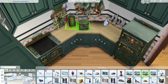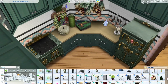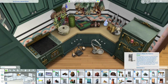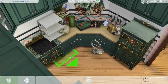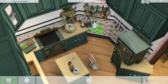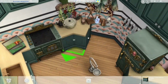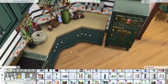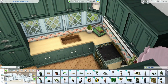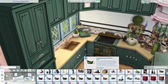We've got the oven, the fridge, the sink, and I'm obsessed with this color of cabinets. It matches so perfectly with the Realm of Magic kitchen oven set. It just looks so good together, and I think that's exactly what I wanted for this house, because it really does add to the witchy vibe. And while this house isn't as fairy core as I originally wanted it to be, I don't even know if it can be categorized as that anyways, but I think this helps bring a more cottagey, more traditional vibe to it.